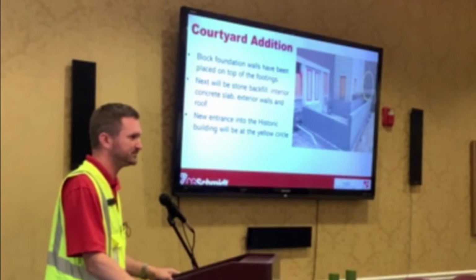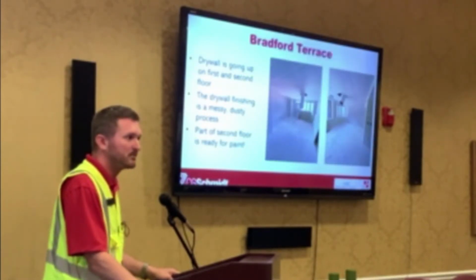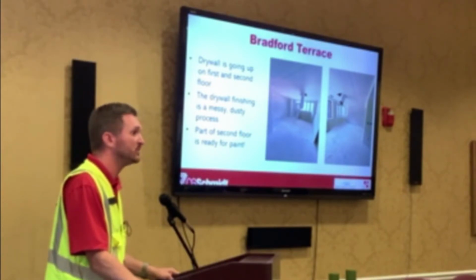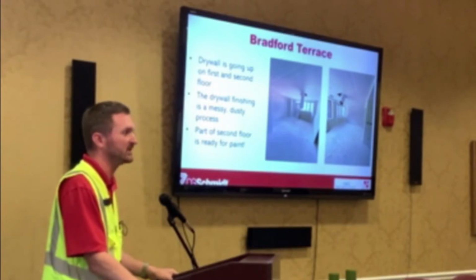Are there going to be windows in it now? Yes, there are two or three windows, I think, in the ramp area. So yeah, you'll be able to see out into the courtyard.